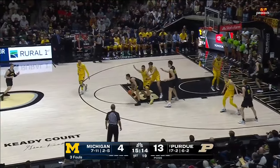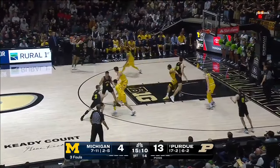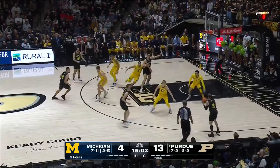You talk about the skill set that Edey possesses and his fluidity of movement, but to be 7'4", 300 plus pounds, and to hit the deck like that, bounce right back up, there's just not many body types, people of that elk that can do that.